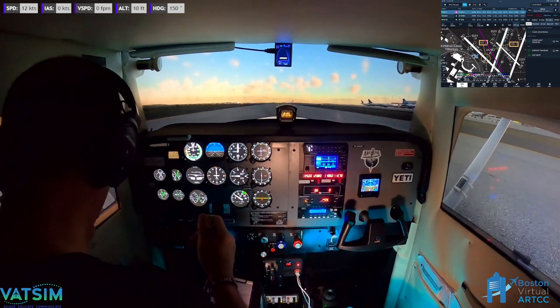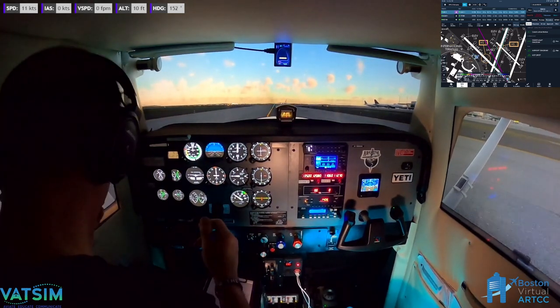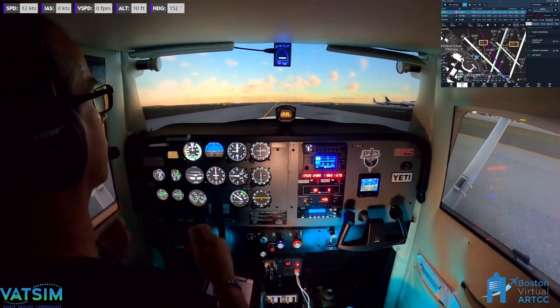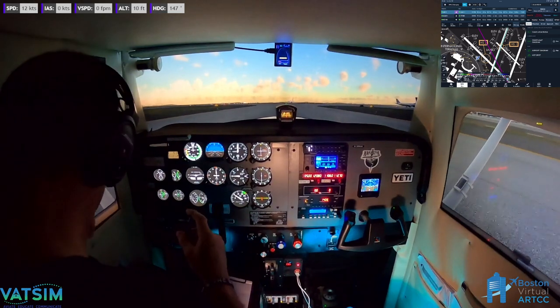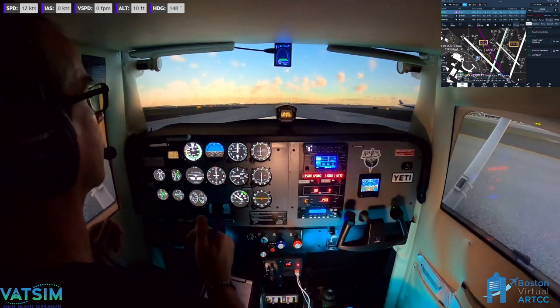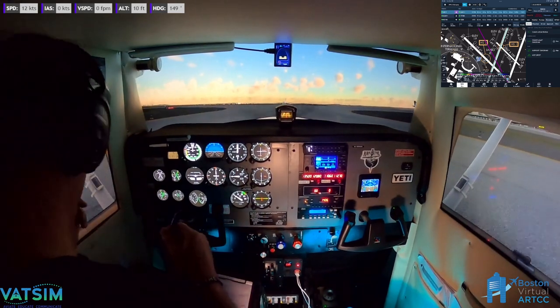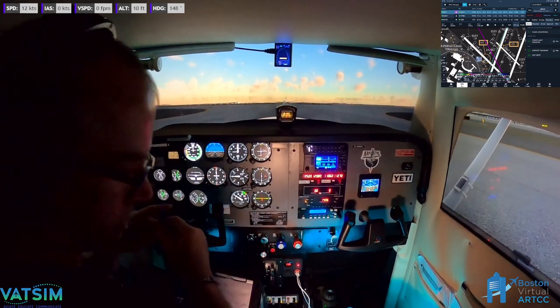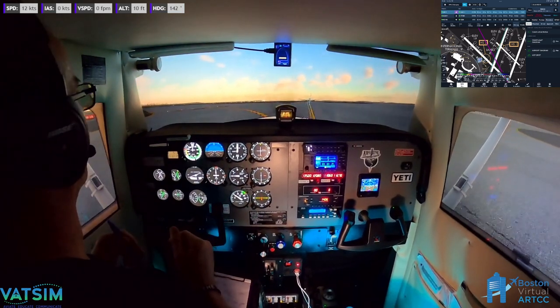Zulu Kilo 110, you'll give way to a 737 that's going to be right to left on November. So the aircraft in front of you is a Cessna that's going to turn left, and another aircraft's going to go ahead of you, so hold short taxiway November. Roger that, holding short. Airbus coming from right to left to November, Zulu Kilo 110. Not an Airbus, but a 737. Alright, 737, thank you.